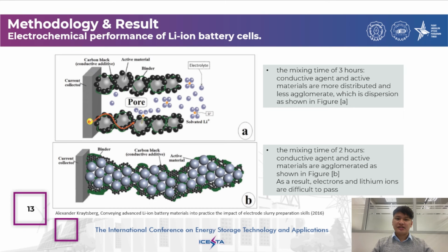Why is the specific capacity with mixing time 3 hours better than 2 hours? Because with 3 hours the conductive agent and active material are more distributed and less accumulated, with better dispersion as shown in figure A, and with mixing time 2 hours the conductive agent and active material are accumulated as shown in figure B. As a result, electrons and lithium ions have difficulty passing.